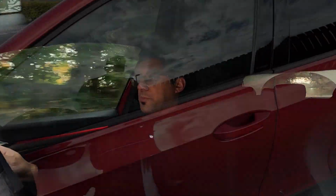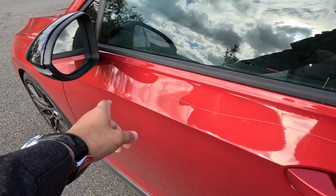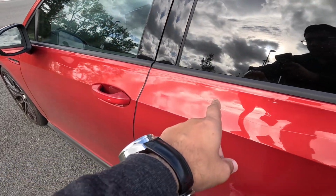Alright guys, this morning you're joining me in my GTI. In the last vid I showed you that someone wanted to appreciate my car so much that they left a pinstripe scratch on the two passenger side doors, and this morning I'm going to a workshop to have that rectified.